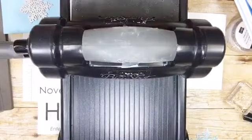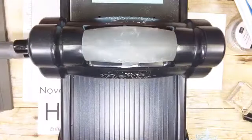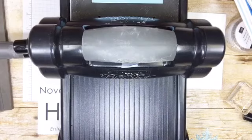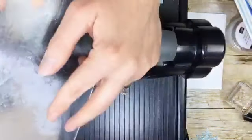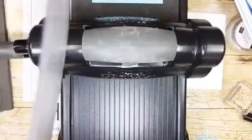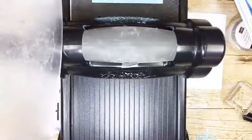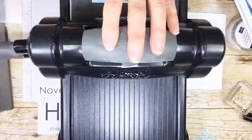Put all those together so they're even. Put it on the Big Shot. Then I'll add this on top. And then one cutting pad on top. And I think I've told you guys this before, but when you use the precision base plate, it really tears up these cutting pads. So I just keep using one only for the precision until I can't use it anymore. So you see how bent this is. It's just from the precision base plate.